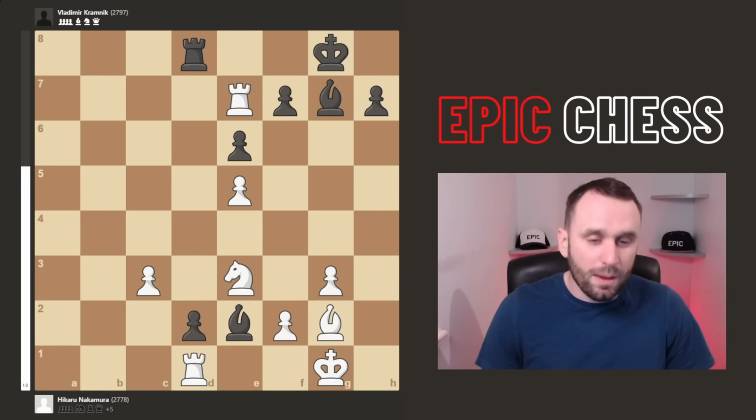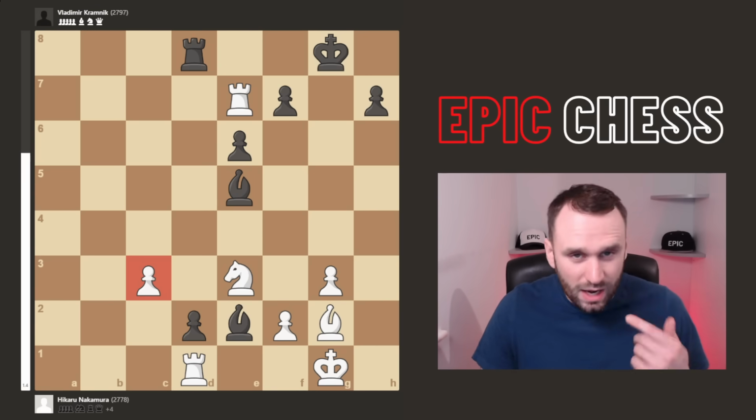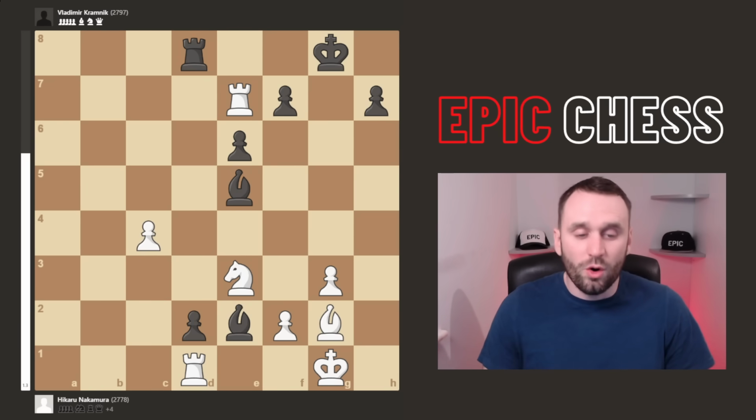We get bishop takes on e5, threatening the c3 pawn, which was allowed to survive earlier by that black queen, but now c4. And this is Hikaru's big asset. If he can consolidate, use his extra exchange and pass c-pawn.